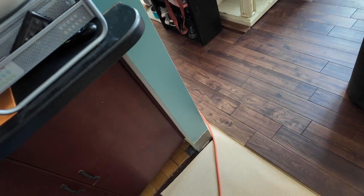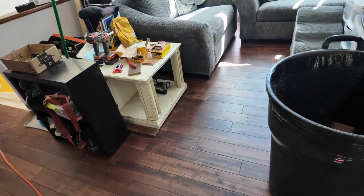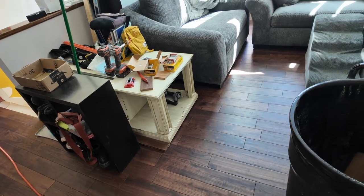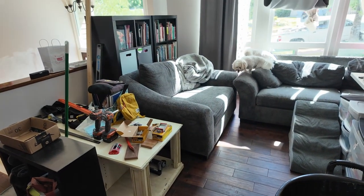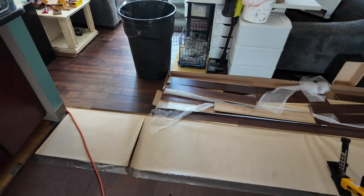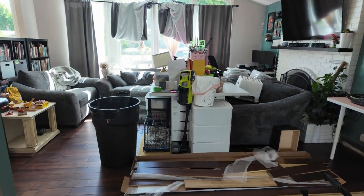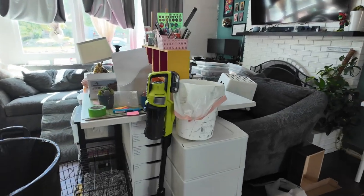If you look down here, you can see this is the floor I was working on previously. It goes all the way to the windows. And all of this junk is the stuff that was here in the dining room that I'm standing in, out of the way.